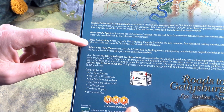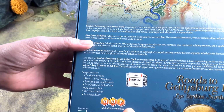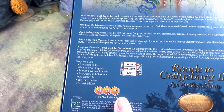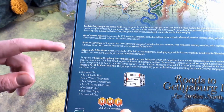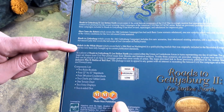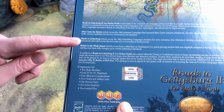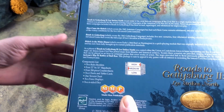And of course, Roads to Gettysburg covers the Gettysburg Campaign of 1863. Here Come the Rebels covers the Antietam Campaign of 1862. And finally down here, Rebels in the White House, 1864 Raid on Washington by Early. So there you go. And everything you need to play these campaigns is in the box, except for a couple of the scenarios for Rebels in the White House. I think this actually has two scenarios out of 5, I believe, that actually use maps from Jackson's Way. I'm not sure which module they're in, but it tells you in here where you gain access to those maps. So yeah, there is that.